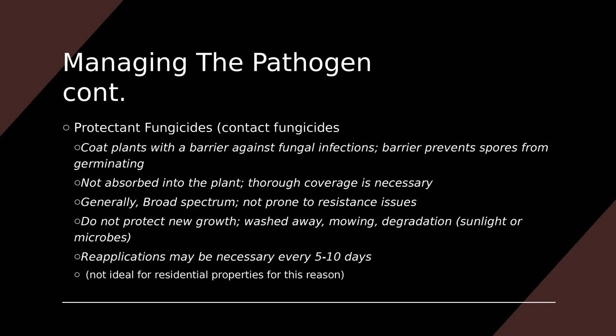And this is pretty wild. Reapplications may be necessary every 5 to 10 days, which makes sense. You think of how often people are mowing their lawns. We mow our lawns once a week. Sometimes, if it's a really good growing season, you might have to mow it every 5 days. So this is not ideal for residential properties for this reason in particular. There's no way, if you have a long client list, that you're going to be able to go to every property every 5 days. And I don't think the clients are going to want to pay for that either.